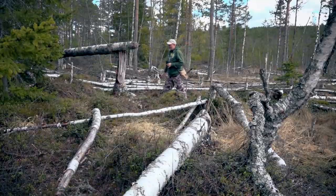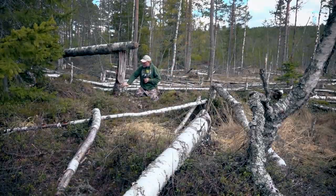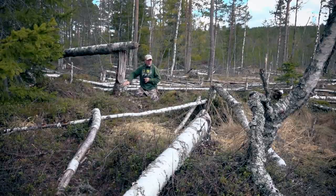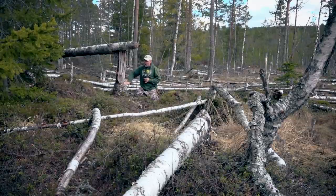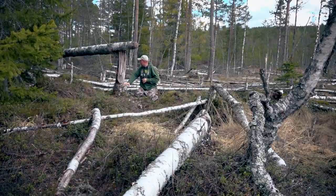Look at this. All these trees. They've been cut down by beavers. It's crazy. They even cut down some big trees, these beavers. But as you can see, the color of the tree here is brown. It means it's a few years old, actually. Because if it was fresh, it would be the white tree color. So I think the beavers left this area.